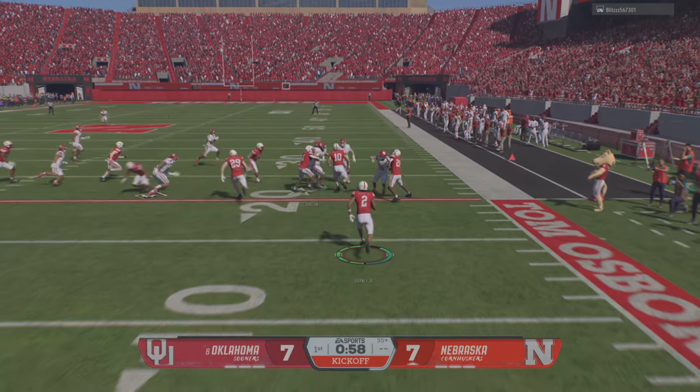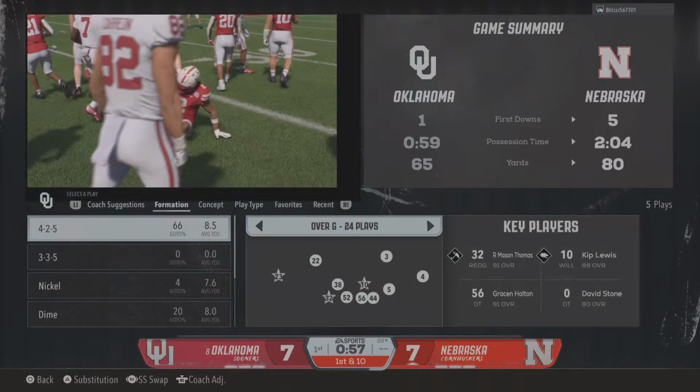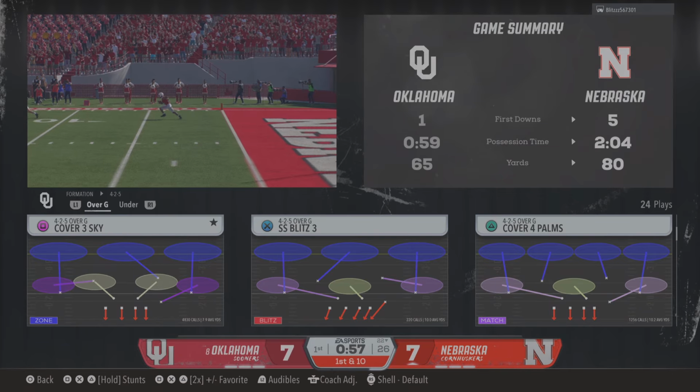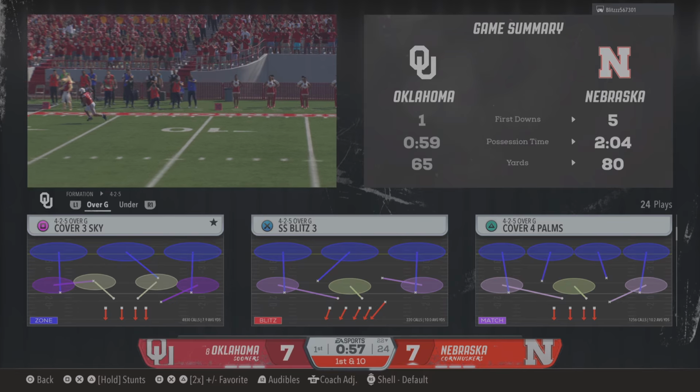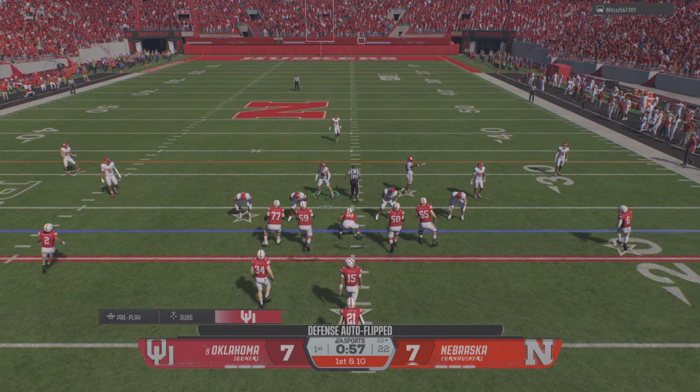He'll start the return inside his 5. Nice job executing all of the assignments as they put a stop to that return at the 22. First play of the drive comes from the 22.